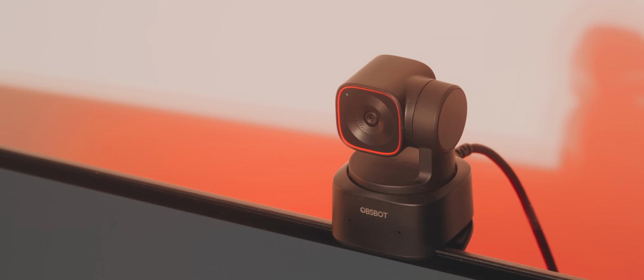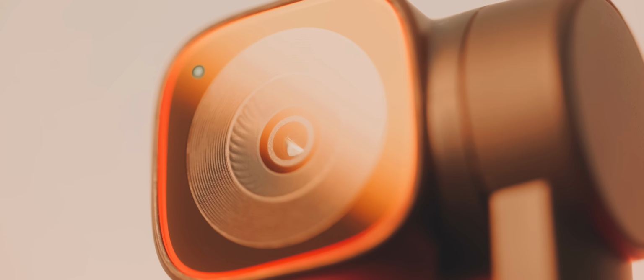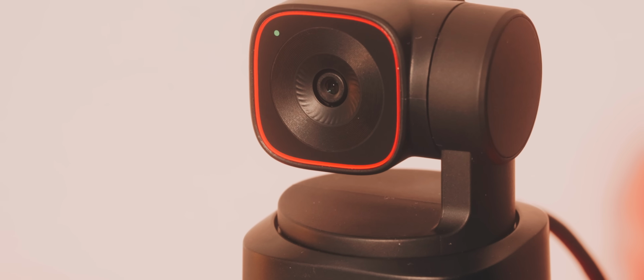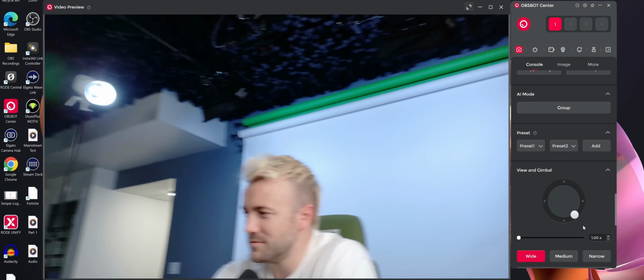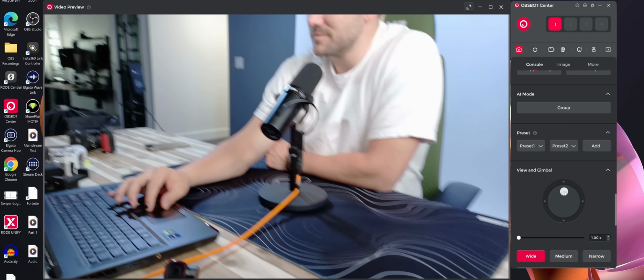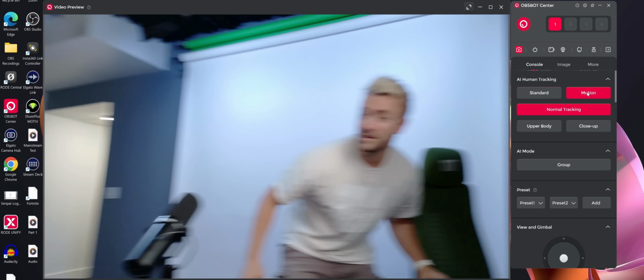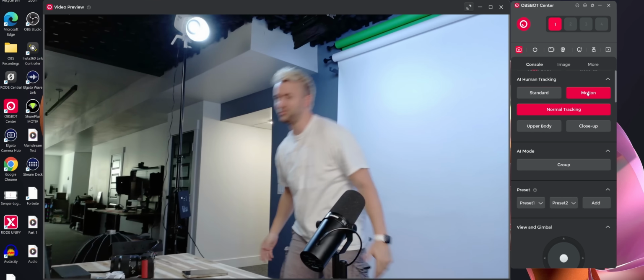That's great. And its big brother, the Tiny 2 Lite, is essentially the same camera, same colors, same autofocus, same 4K, but it's got 2 gimbal motors built into it along with AI subject detection to follow you around. So if you use a webcam to give some presentations or on your live streams you like to get up and walk around, you have a webcam that follows your movement. I tried very hard to juke this thing to get it to lose me, and it is very good. So unless you're The Flash, I think this thing will keep up with you.